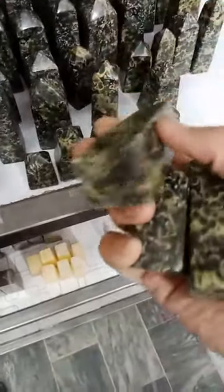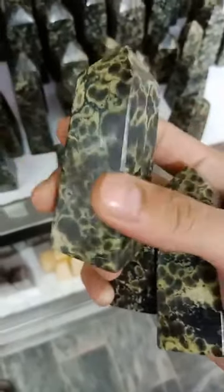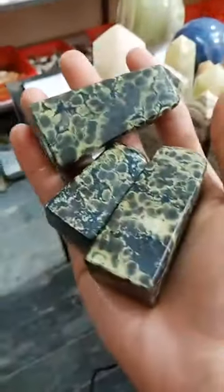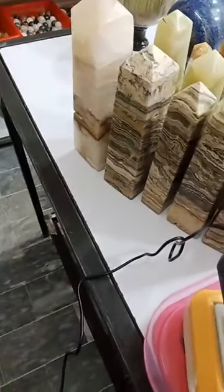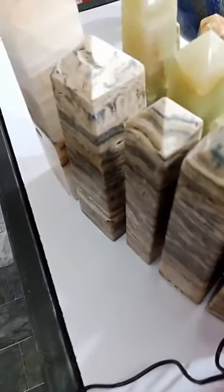Yeah, and this one is gorgeous. So you can see this one. Okay, thank you. These three pieces are so beautiful. Oh yeah, so price. Let me weigh them on the scale and find the weight and total price.